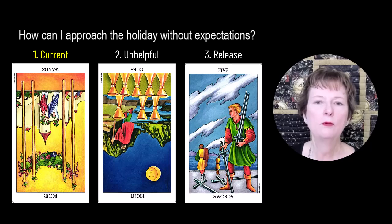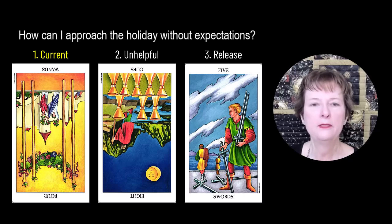The reversed Four of Wands told me that Claudia's expectation for Christmas did not align with reality. Much as she wants a Hallmark holiday, this has not been the case for the past several years. Expecting a castle, decorations worthy of a Christmas play, fresh flowers, and sunshine just wasn't realistic. Her expectations were just setting herself up for disappointment.